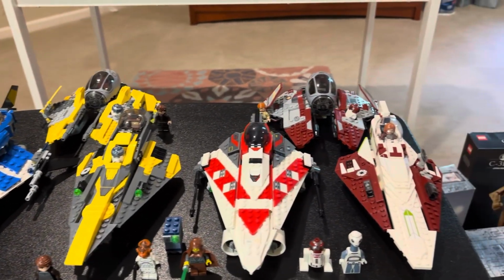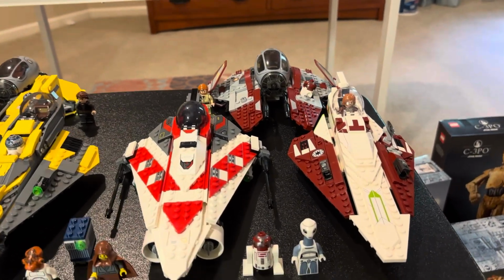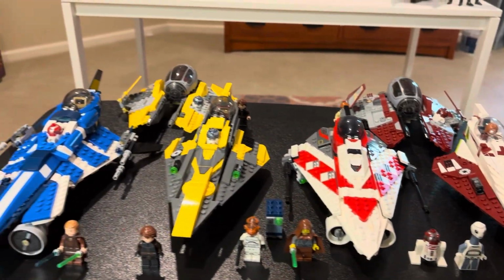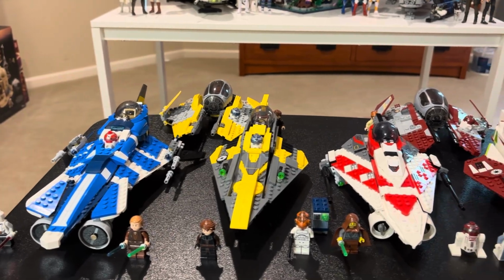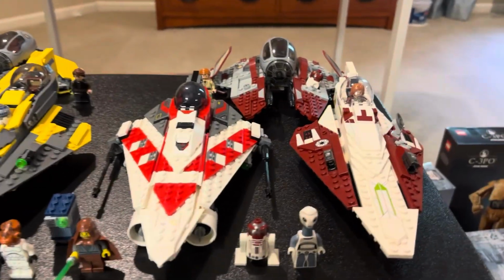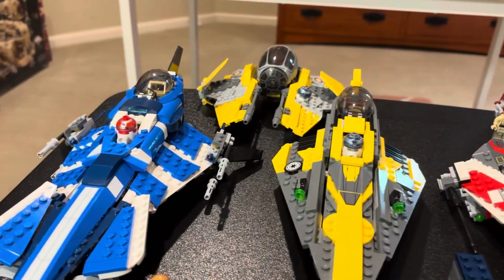and I wanted to just go ahead and show them individually and compare the difference between them, because I don't have every Starfighter that Lego's made by any margin, but the ones I do have are very diverse. I have a very diverse selection, I guess.